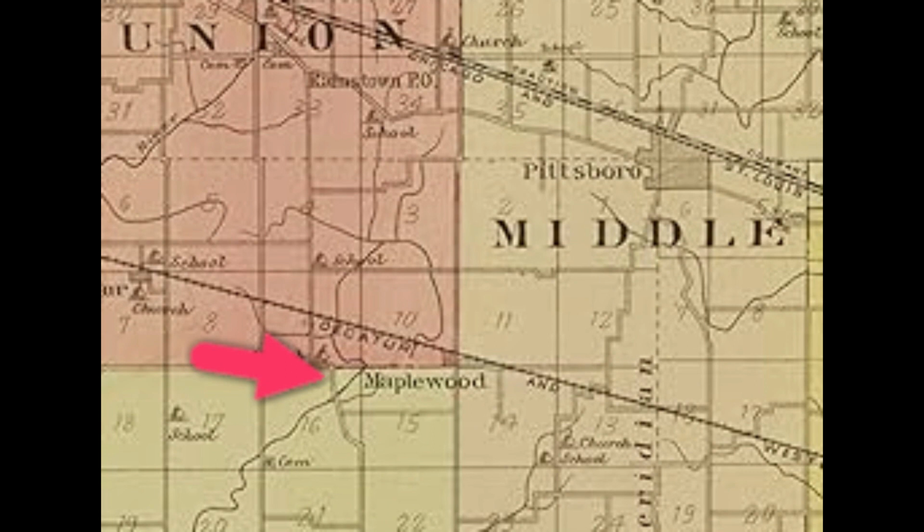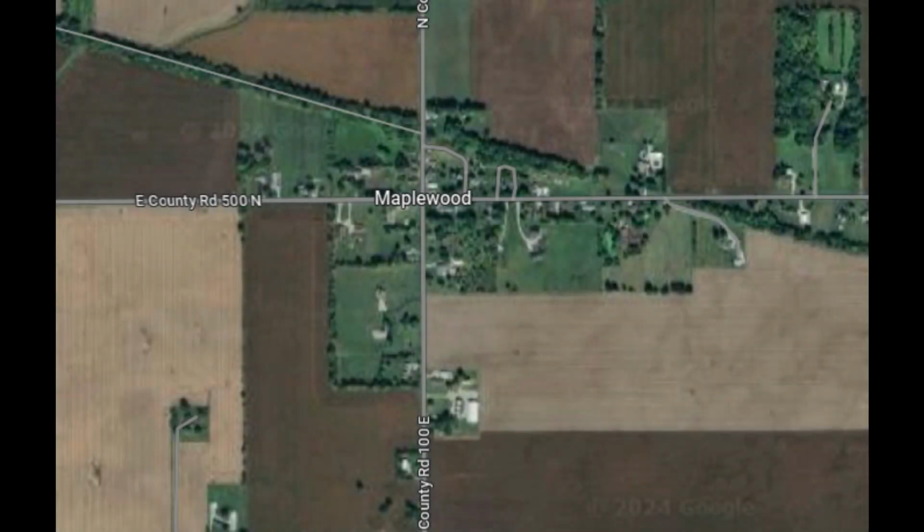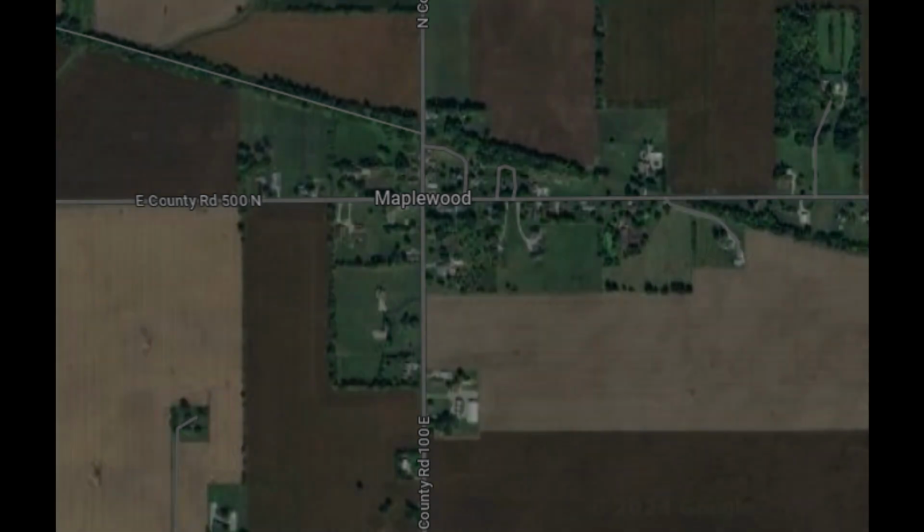Maplewood is named after exactly what you would suspect, maple trees. Montclair Maplewood, which is today known as Maplewood, is a small, unincorporated community. In 1881, Montclair Maplewood once contained a post office which was named Progress. Its name changed from Progress to Maplewood and stayed that way till the post office later closed down in 1912.